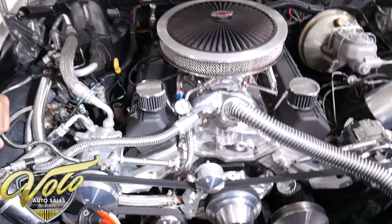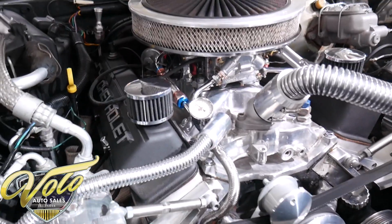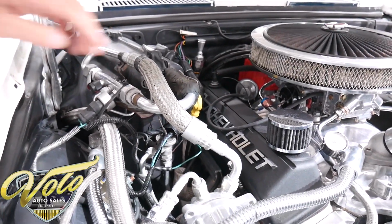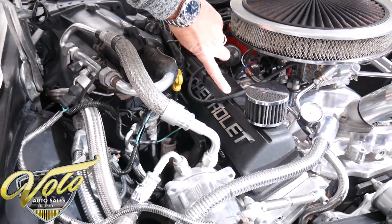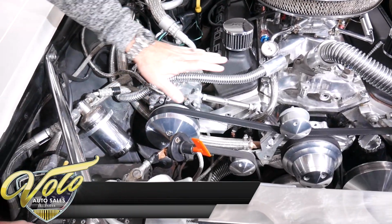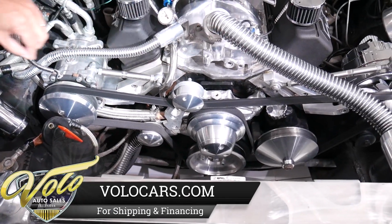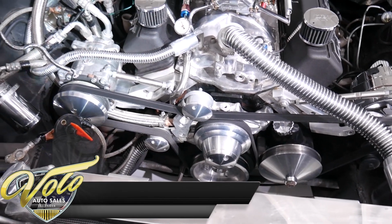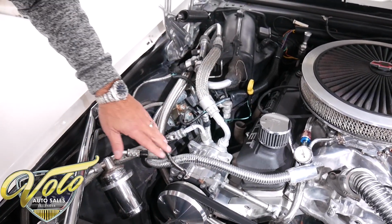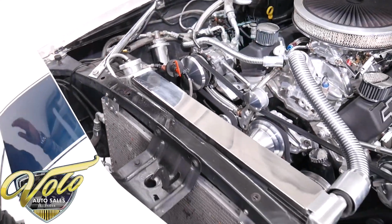It has GM aluminum heads, polished aluminum intake, a dual feed Holley carb with electric choke, HEI ignition system back there. I love these cast aluminum valve covers. And then the front of the motor, you got a polished AC compressor, serpentine belt, billet pulleys, you got polished water pump, polished adjustable brackets. And over here you can see all the AC and hoses. They're all stainless or chrome support bars.